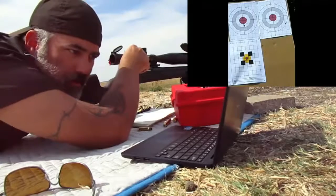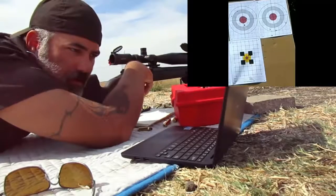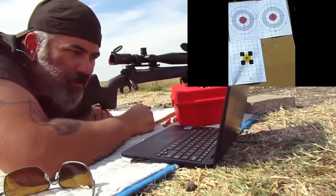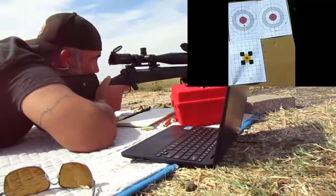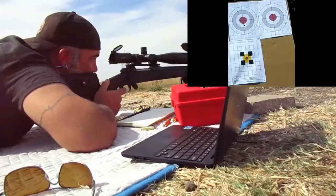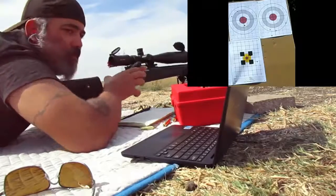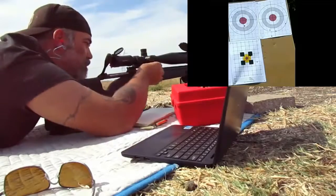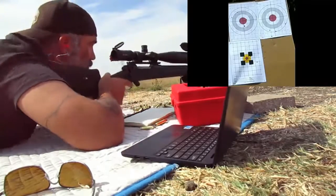There, I'm waiting for the delay. There's a big camera delay there because the router or whatever fell off my truck. So I'm getting a really weak Wi-Fi signal. You can see the target there. That's another terrible group. But you can't win them all. Especially with grass in the eye.